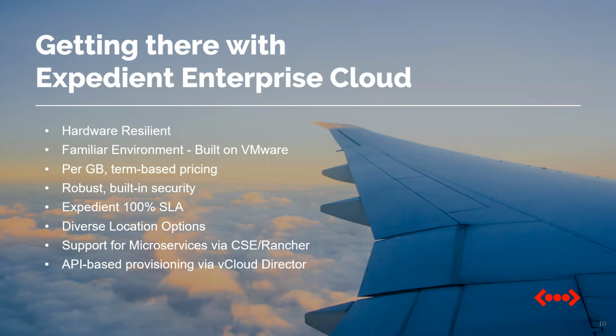We have a lot of diverse locations. We run 11 data centers of our own. We also host Enterprise Cloud in partner data centers, and something that is catching on in the industry, which we've been doing for a few years now, is hosting at the customer's premises. So if you have a data center that hasn't been fully depreciated, we can build Enterprise Cloud in your data center. Or if you have data gravity, where you're producing so much data it'd be too expensive to move it out to a public place, that's something we can provide.